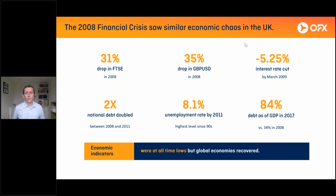So there was a big slashing of interest rates back in 08. I think they slashed them by over 5%. They went from 5.75% down to around about 0.5%, and we're now at lower levels. So we've seen the Bank of England cut rates again, and just yesterday we saw the Bank of England increase that quantitative easing and stimulus, that monetary stimulus. That was something that we saw in 2008, 2009 as well.